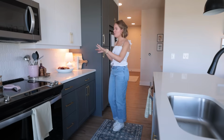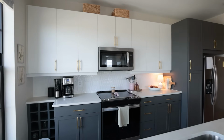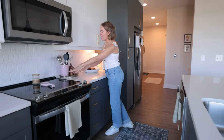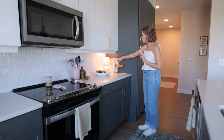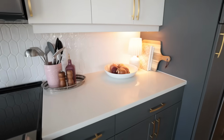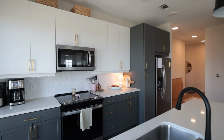And then I don't like having too much on my countertops. I really like a clean space to work with. So I really just keep a little lamp here, and then salt and pepper and oil. These were just from World Market. I think they have really cute kitchen utensils. And then this is just a thrifted tray that I found, and a couple cookbooks and a little cutting board, and I think that's perfect. I don't like having too much out because it just makes me feel stressed when I'm cooking, and I like having a clean space to work with.